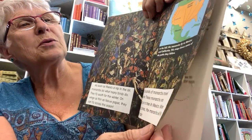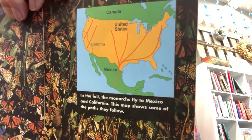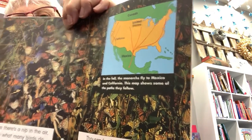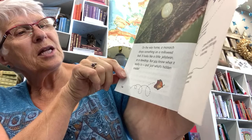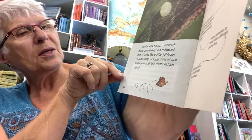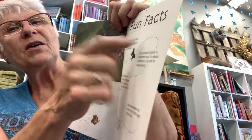This map shows some of the paths that they follow. So in other words, they have a certain route that they take, just like birds do when they migrate south for the winter. On the way home, a monarch drops something on a milkweed leaf. It looks like a little jelly bean or a dewdrop, but you know what it really is, and just what's hidden inside. Then it gives you some fun facts.